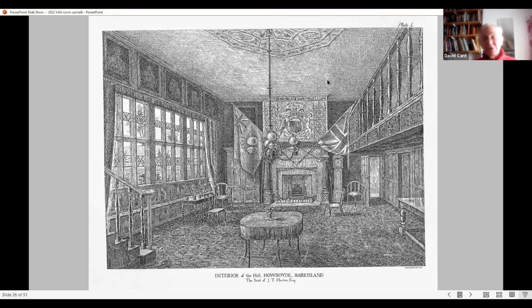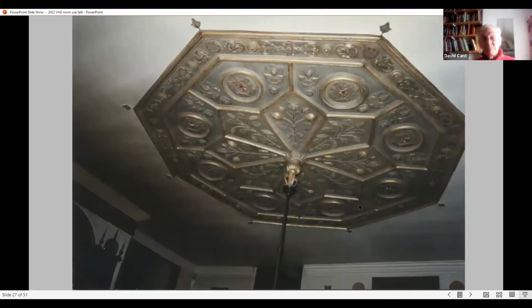In the 19th century, a drawing or sketch was made here of Howroyd. This is your open hall with a gallery on the right-hand side, rather wonderful plasterwork on the ceiling there, and we're pleased to say it is actually still there.